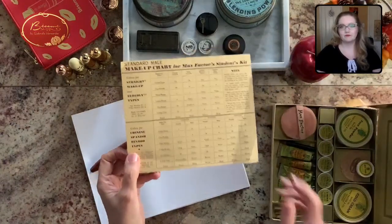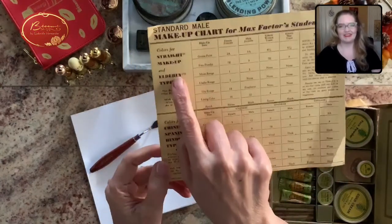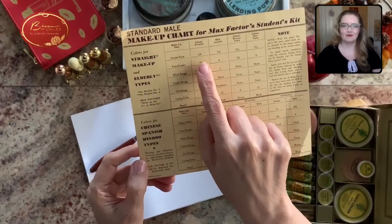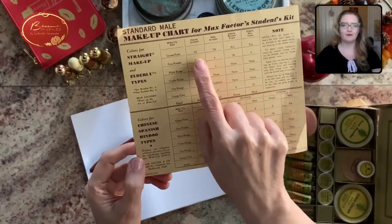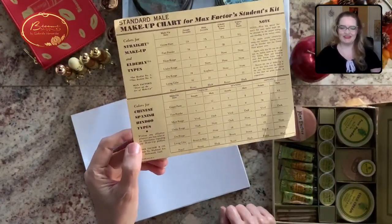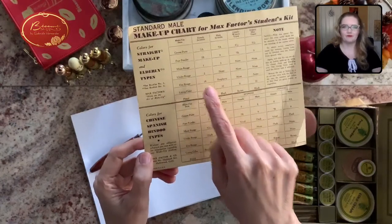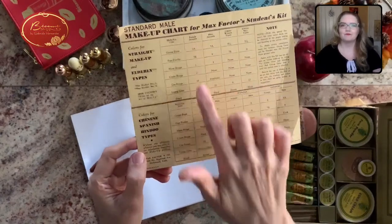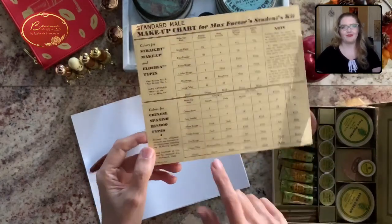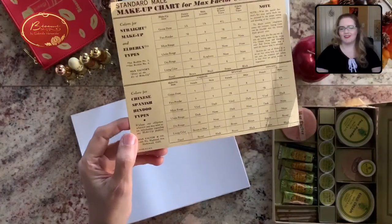And then it has this handy card that would tell you what to use for different characters. It says colors for straight makeup, and then it tells you the grease paint and the type of colors for a juvenile, for an elderly woman. They would change the colors depending on what you wanted to do. It tells you what face powder, moist rouge, under rouge, dry rouge, lining color, and pencil you would use for any of these characters. So you have a female juvenile, male juvenile, elderly woman, elderly man. And on the bottom here, they have colors for Chinese, Spanish, Hindu types. So they would have colors depending on what you wanted.